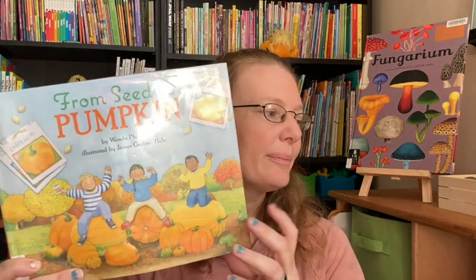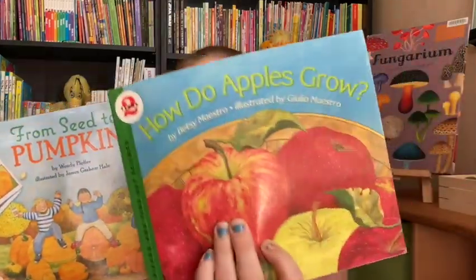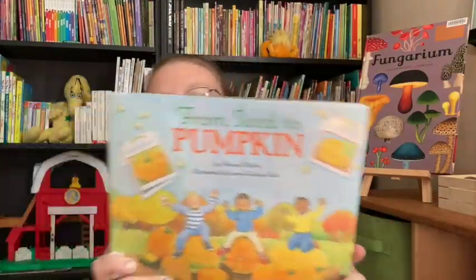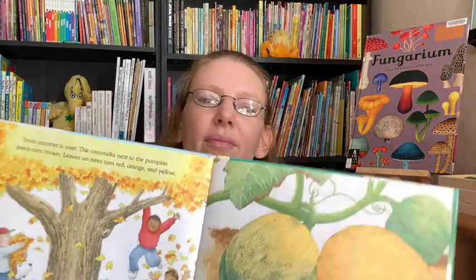We've got From Seed to Pumpkin. I wanted to get the one about pumpkins, but I couldn't find it at the library. So we got this one. So basically it's the life cycle of a pumpkin, but in a story, picture book kind of style.